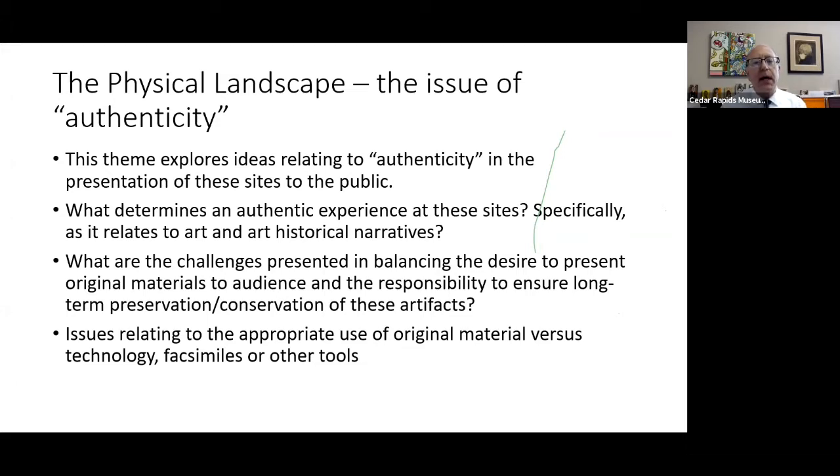What is authenticity in these sites for the public? What determines an authentic experience? What challenges are there with regards to presenting original materials to an audience, and at the same time preserving the original artifacts from deterioration, and any other issues relating to the use of original material versus technology, facsimiles, and other tools? So these were some of the guiding principles that they wanted each presenter to incorporate in their talk.